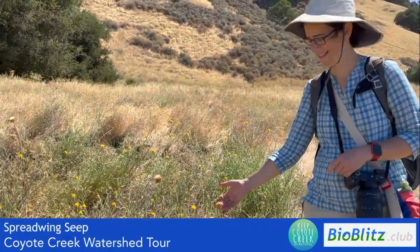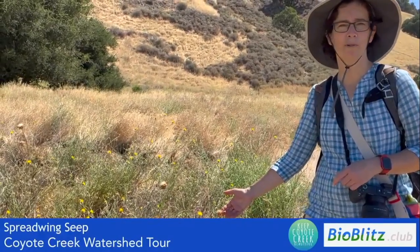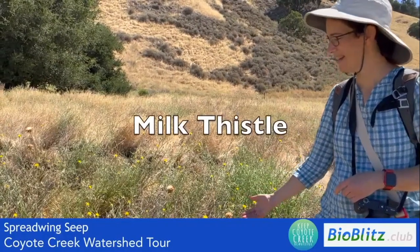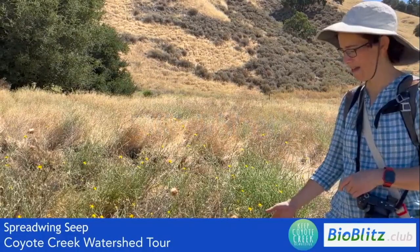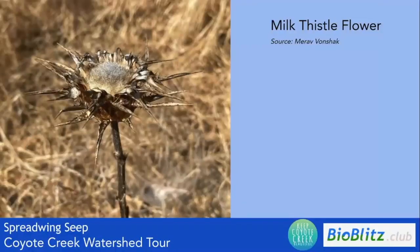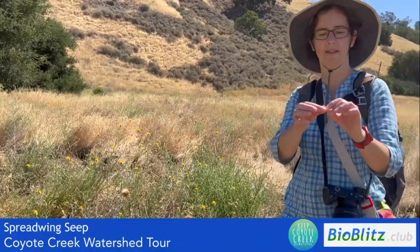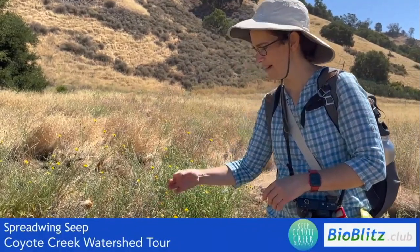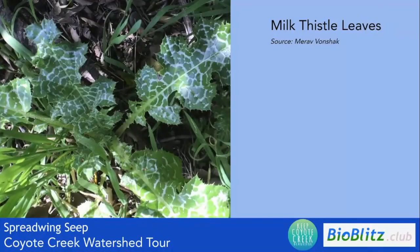Okay. Know your weed program, take three. So this is another weed, pretty common in the Bay Area. It's called milk thistle. Now it's dry, it has its seed heads here. And if you pull them, you might find this pretty cool seed. This is a non-native plant, pretty widespread, very difficult to remove, and one of many.